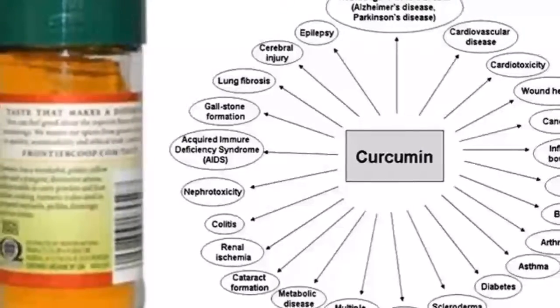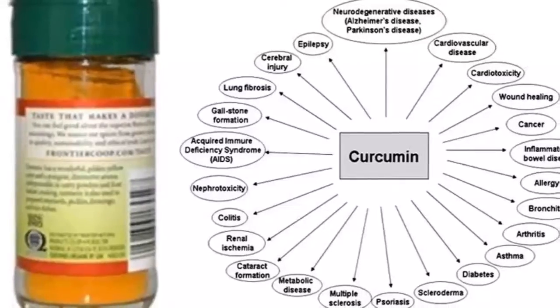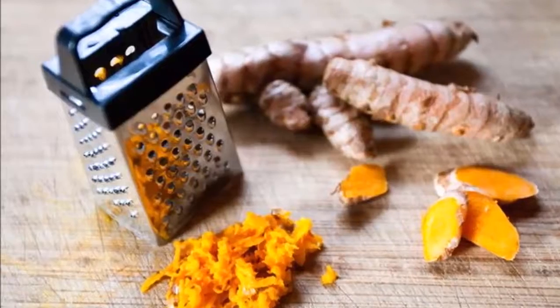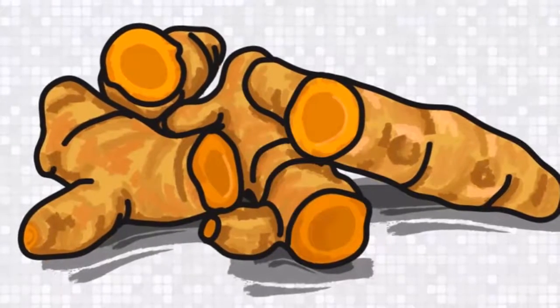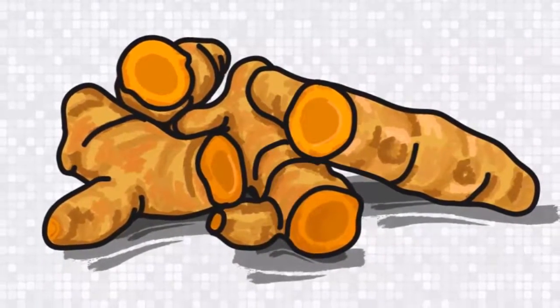This is a must-read before ever using turmeric again. Turmeric is quickly gaining popularity, and for a good reason. Curcumin, the active compound of turmeric, is responsible for most of its medicinal properties. An abstract from Medline, the bibliographic database of the National Library of Medicine, lists over 600 health benefits of turmeric and its main compound, curcumin.